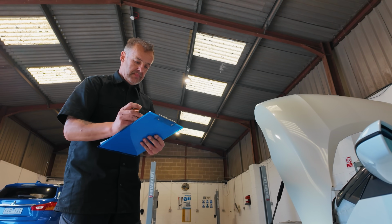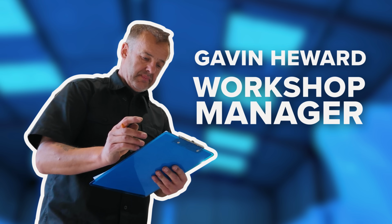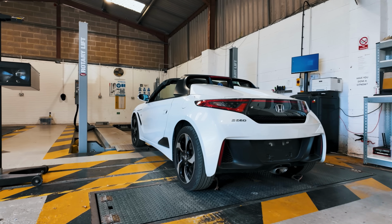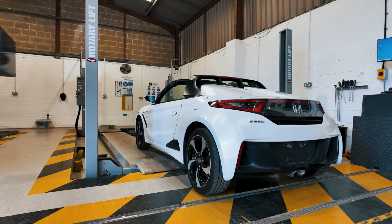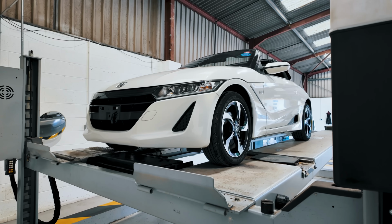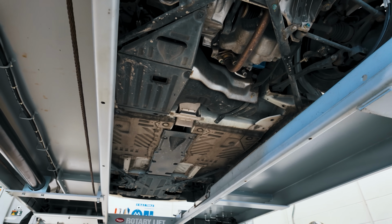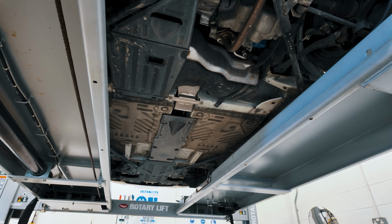This is Gavin Heward, the workshop manager at My Car Import. He'll be responsible for getting my S660 road registered. But first, we need to see if the car I have bought is a minter or a lemon. Let's get it on the ramp. To me, it looks almost like it's new, not like it's done 60,000 miles. No, it's absolutely perfect, to be honest.